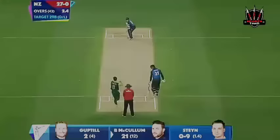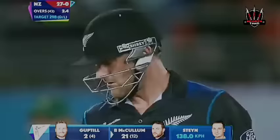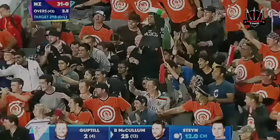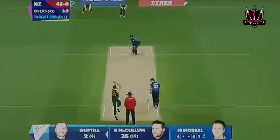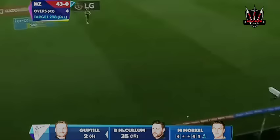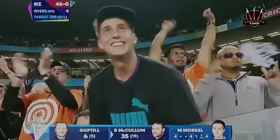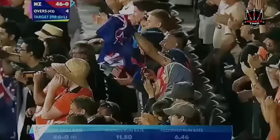In the air, over the top. Four more. Straight into that strong zone. And then McCullum, short and wide. Beautiful timing, Martin Guptill. Picks up four. And 14 from the Morne Morkel over, 46 without loss.